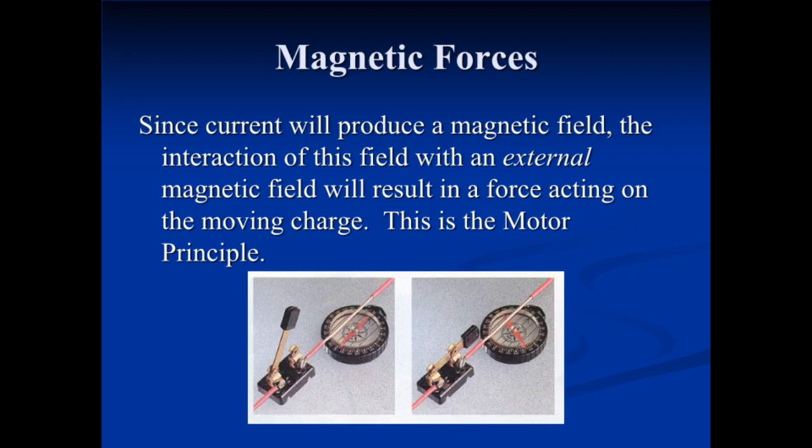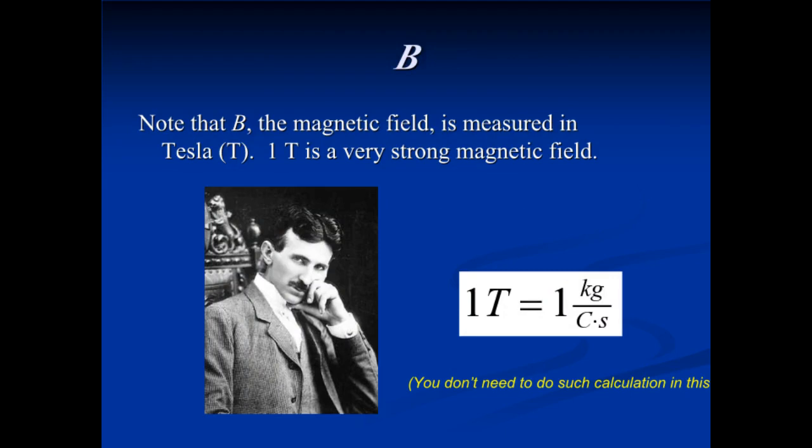Since current will produce a magnetic field, the interaction of this field with an external magnetic field will result in a force acting on the moving charge. This is the motor principle. Magnetic field is measured in Tesla, with the symbol capital T. That's all you need to know for grade 11 physics.